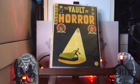That's when I showed off my 2 Walking Dead books, which sadly I no longer have. Well, one day I'll get one of them back, probably in a higher grade. I showed off my House of Secrets 92, and Tomb of Dracula 10, I think it was, which I still have. I still have both of those.